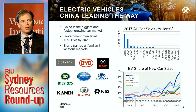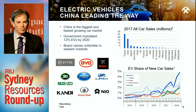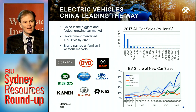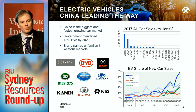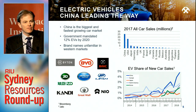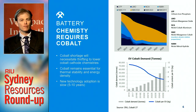So let's talk a little bit more about what's happening up in China. It is the world's largest car market by far, with the USA not far behind. And the government there has set very strong policy. They're targeting 12% EVs by 2020 and 100% by 2040. Of the 25 million vehicles sold in China in 2017, if we now look at Q3 2018, 5% of all vehicles sold were electric vehicles. Now, this may be a little bit foreign to us sitting here in Sydney. There's probably a few Teslas running around. But up in China, these are brand names that many of us haven't heard about, but it's real and it's coming. So where does cobalt fit into the equation?